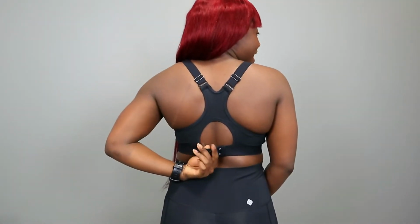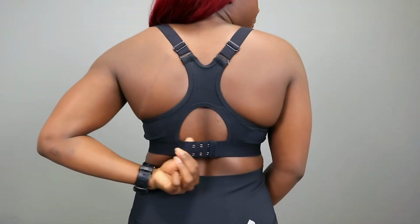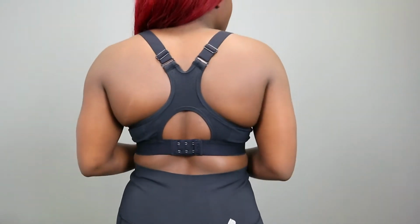The bottom bra band is also adjustable. It has 3 different hooks, so you can tighten it or loosen it. For the price of this sports bra, I'm genuinely impressed by how adjustable it is, because for a $15 sports bra, they really knocked it out of the park.